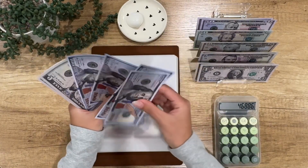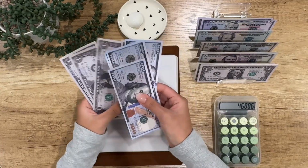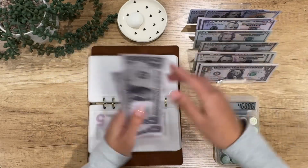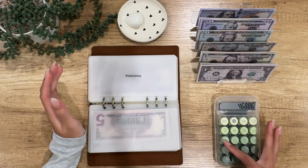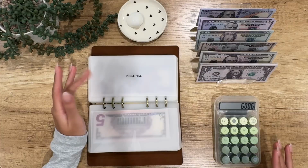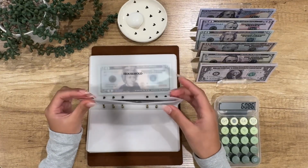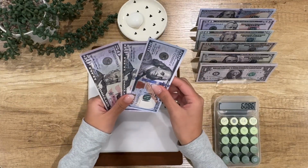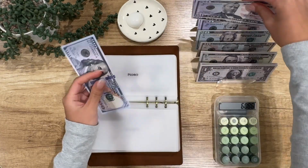1, 2, 3, 400, 5, 6, 7, 8. So I have $408. I'll go ahead and unstuff that and then pull from my other envelopes to cover this. So minus 408. So now I need to take out $61 from somewhere else. I think I will take from Pedro because some of these items we will both be using. So yeah, I'll just do that.